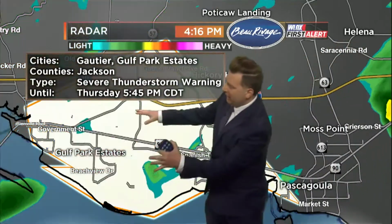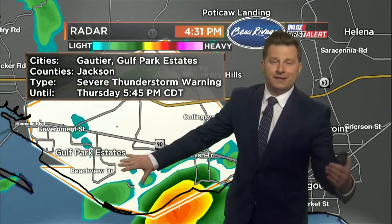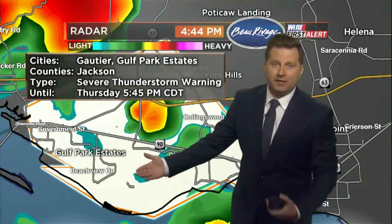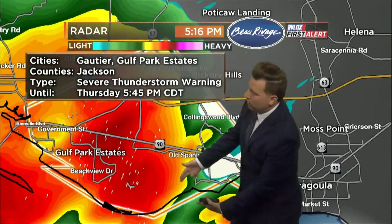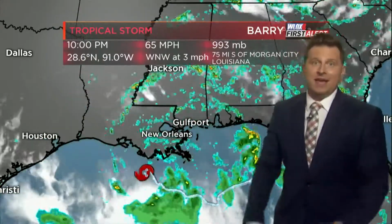But this is really right on top of you in Gulf Park Estates. Isolated wind gusts over 60 miles per hour and some hail will be likely with these storms as they're crossing Highway 90 now, pushing offshore, flying a crisscross pattern in order to get a better idea of where the actual center is, and they'll relay that data to the National Hurricane Center. We'll have another update again tonight at around 1 o'clock.